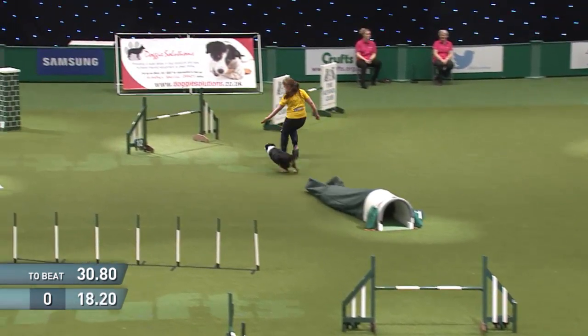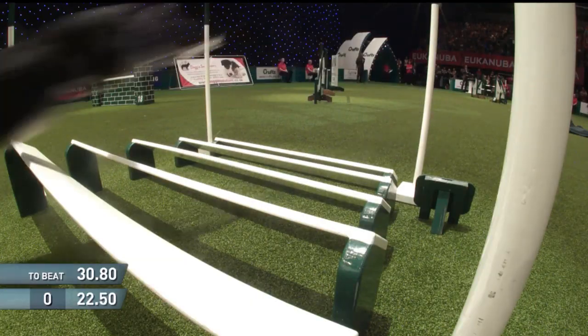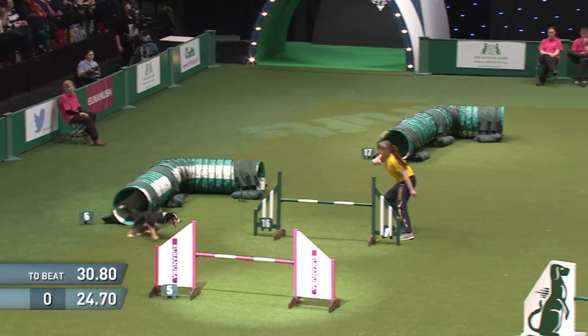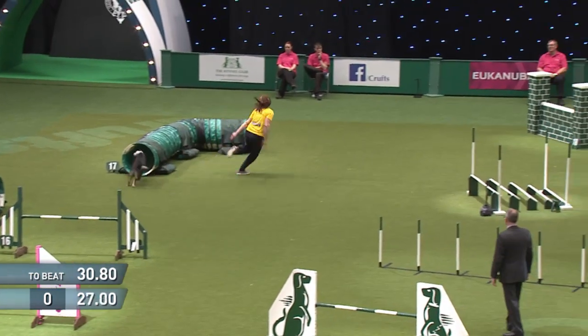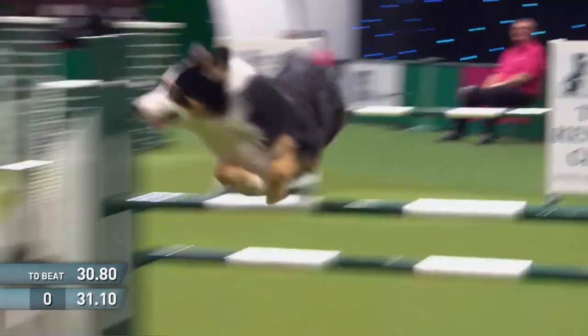We're into the rigid tunnel. This could be a quick one as well, I reckon. 13. She's got the far side on the left-hand side of 15. Sorry, to 15. Picking the dog up, turning it round with 4 to go. Into the rigid. About 28 seconds with 2 to go. And across the line. Yes!